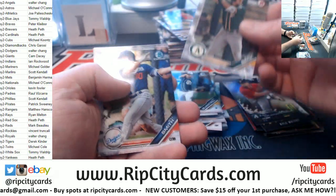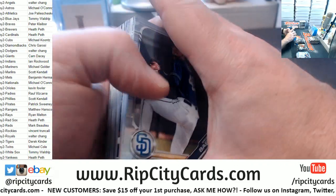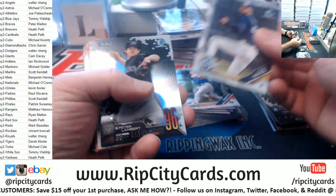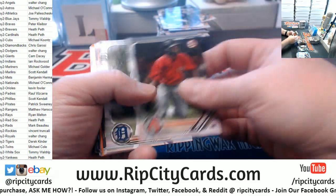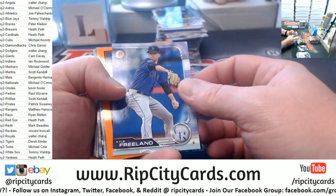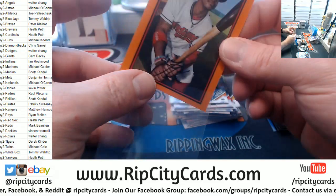Will Smith, Cracked Ice. No relation to the actor. See more orangeness. This time it is a 6 out of 25. 30th anniversary Bowman.